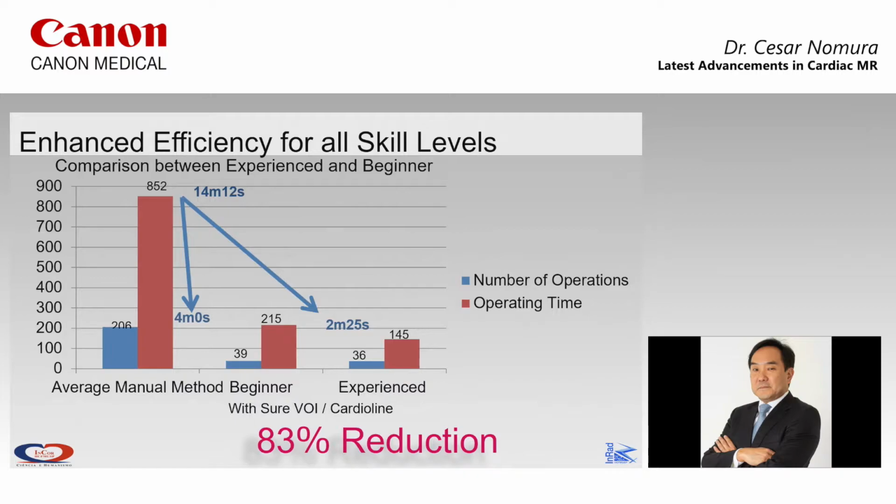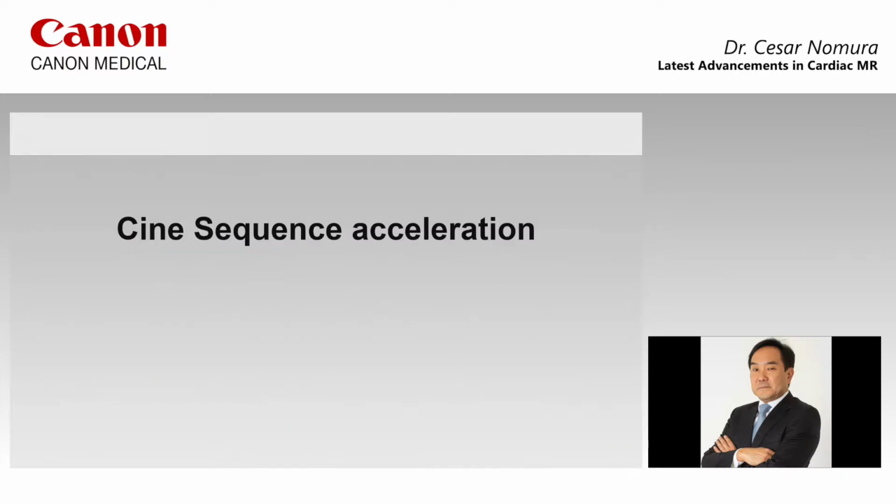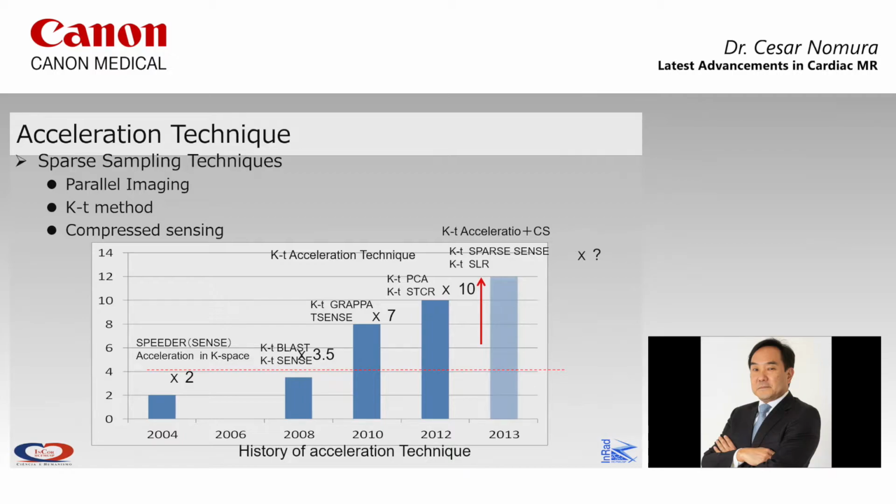Now moving on to the acceleration techniques. It's not new, it's more than 15 years since parallel acquisition started, the k-t and many other different types of sequences.